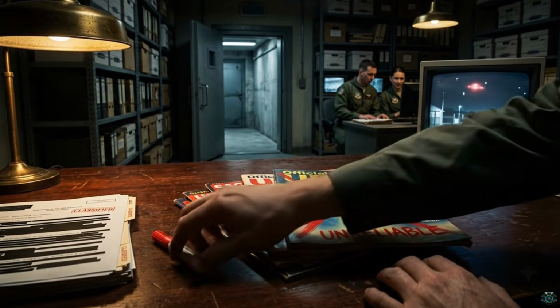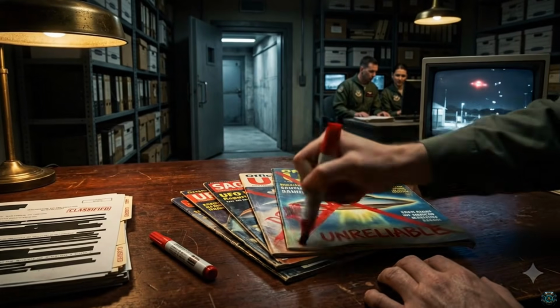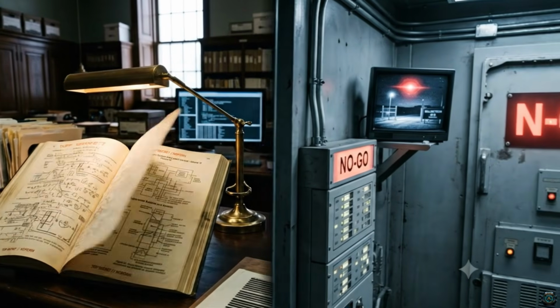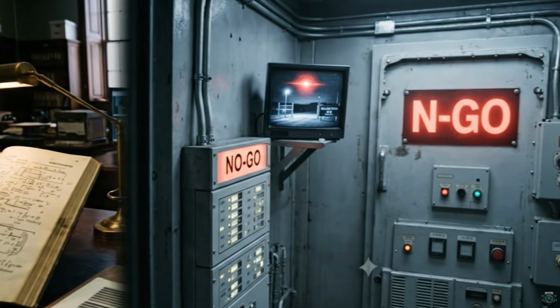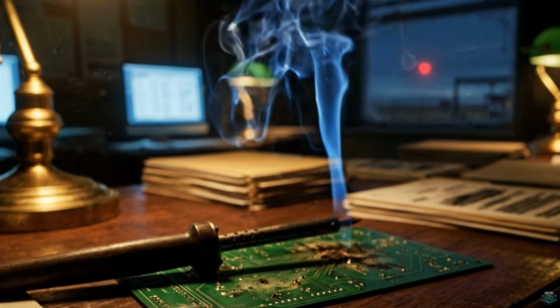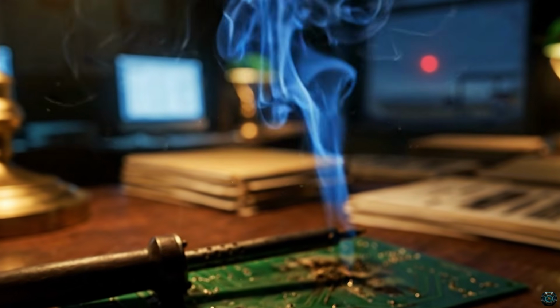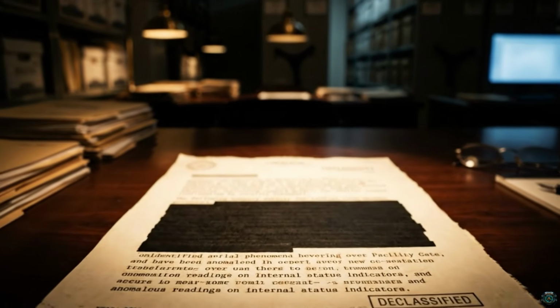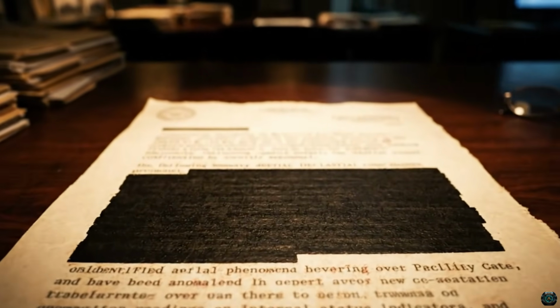That finding destroys one of the most repeated claims in the popular version of Malmstrom. Engineers did not conclude that no technical mechanism could disable the missiles. They identified a mechanism and demonstrated that the relevant electronics were susceptible to it. What they did not establish with equal confidence was the original source of the pulse.